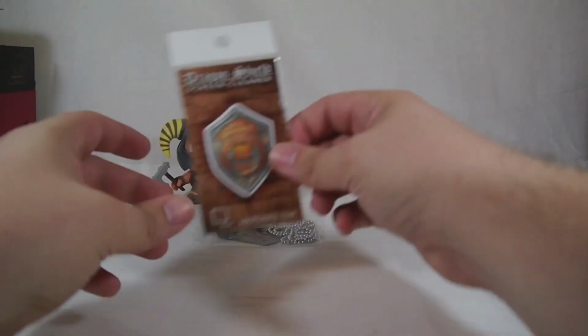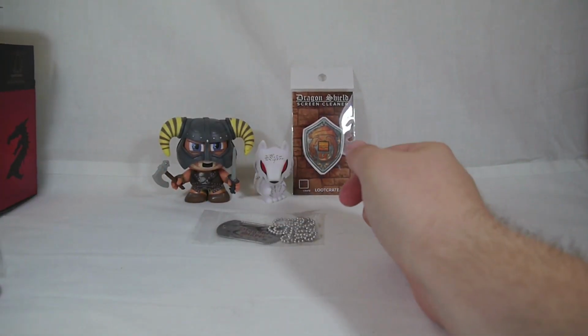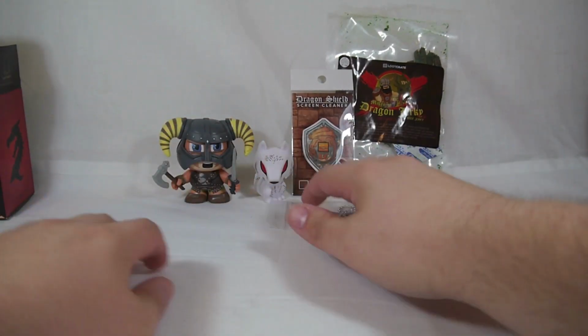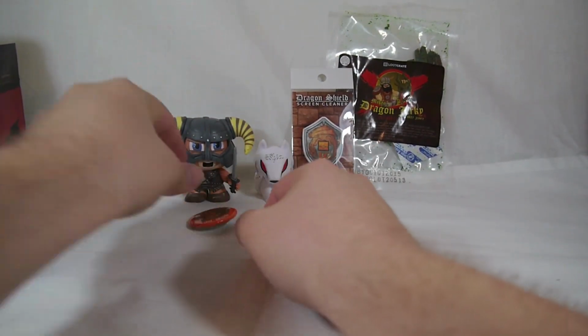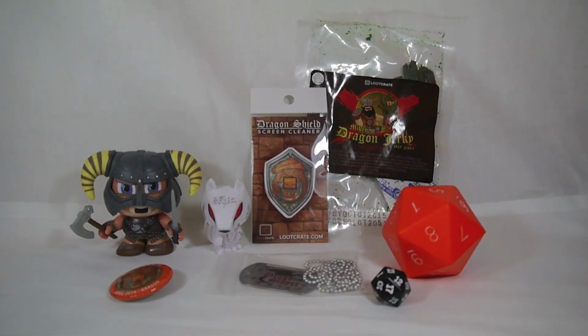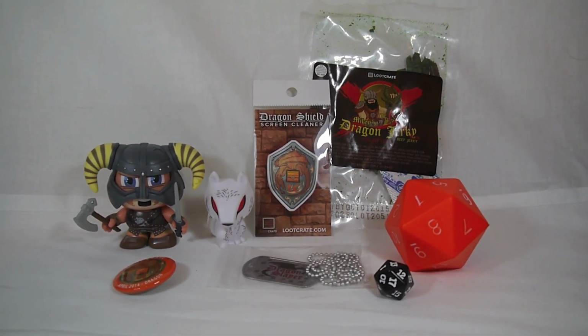We have the screen cleaner, which I might actually just put on my phone because it's kind of neat, and I use screen wipes all the time. We got the exclusive pin, the stress ball D20, an actual D20, not that I need that. But, here we go. Very neat.